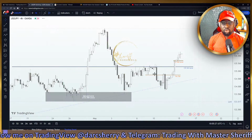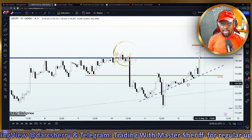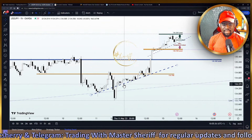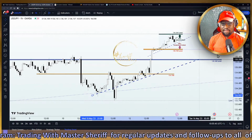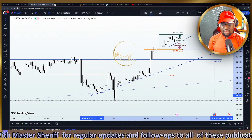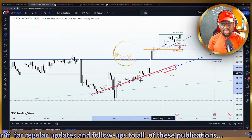So let's go back into the 1 hour time frame here. And on the 1 hour time frame, we have a couple of structures here. So I analyzed this, I shared this earlier. So we have a bullish trend line here since Thursday of last week, after connecting the series of higher lows here.